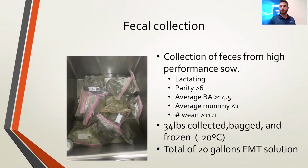The first step was collecting the feces, and the collection criteria was based off of Dr. Niederwerder's criteria, which included lactating, parity greater than 6, average born alive greater than 14.5, average mummies less than 1, and number weaned greater than 11.1. 34 pounds of feces was manually excavated, bagged, and then immediately frozen on dry ice and stored in a negative 23 Celsius freezer. This process took me 4 days, to yield a final result of 20 gallons of FMT solution after the processing steps.